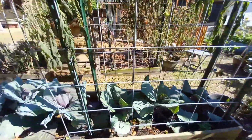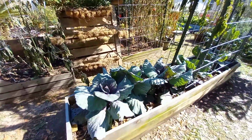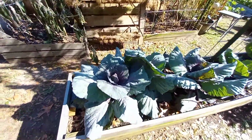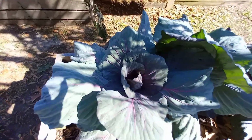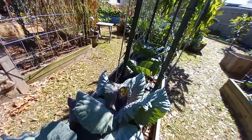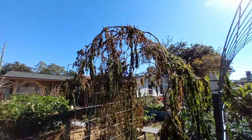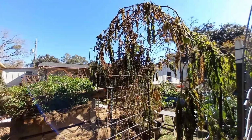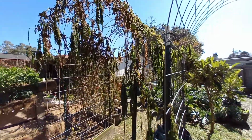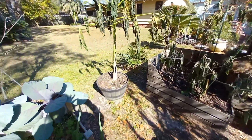This is some more red acre cabbage we got going on. The cabbage is thriving also in the winter. Most brassicas do great during the winter time. My poor tomato plant, y'all. The papaya is not looking that hot either.